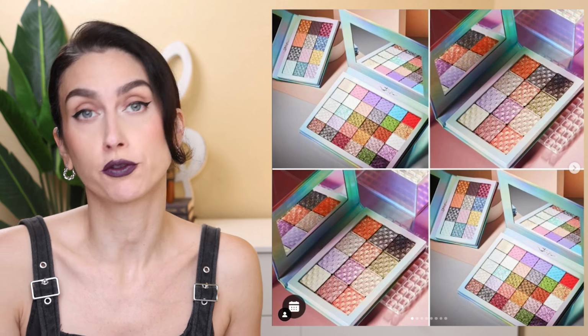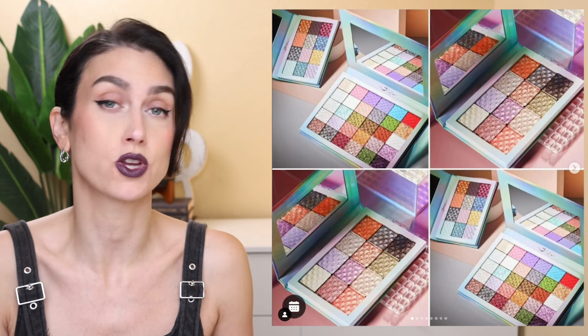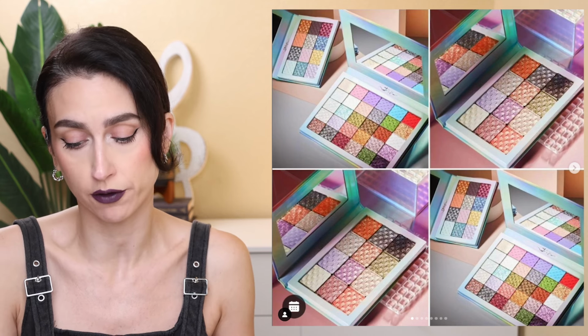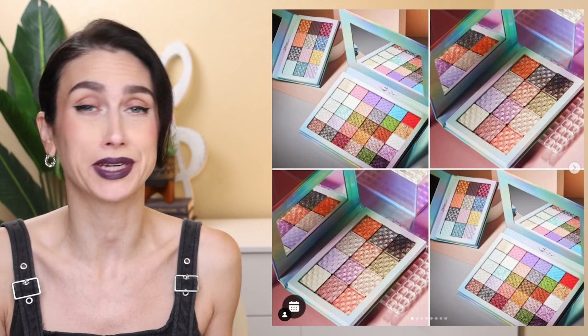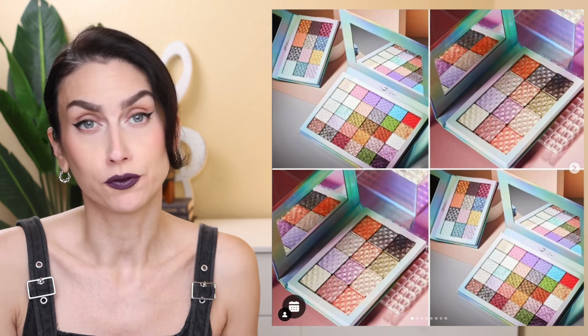The multichrome shadows are $14.90 each. The shimmer shadows are $6.90 each, and the matte shadows are $5.90 each. Very affordable in my opinion for how good quality Oden's Eye shadows are. They're really beautiful, really beautiful.